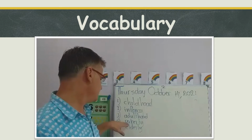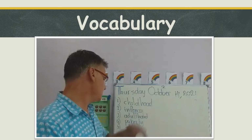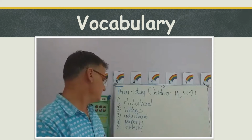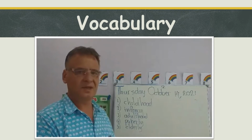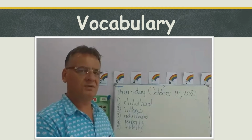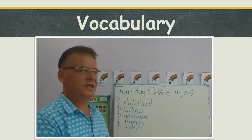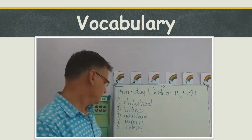Number 4, puberty. So, when you are a teenager, you are in your puberty years. Also later in the science book, we will come back to that. And then number 5, elderly.